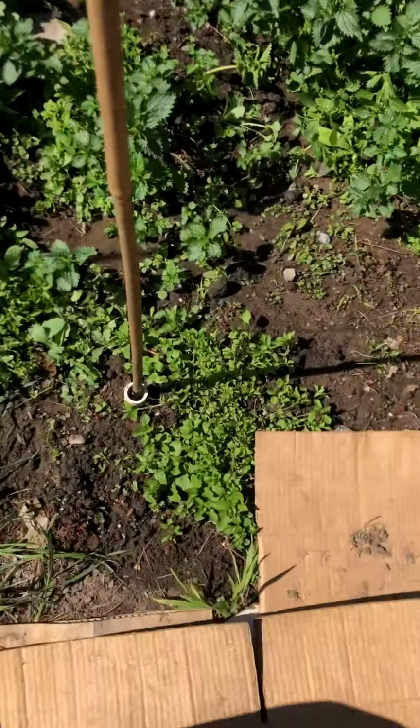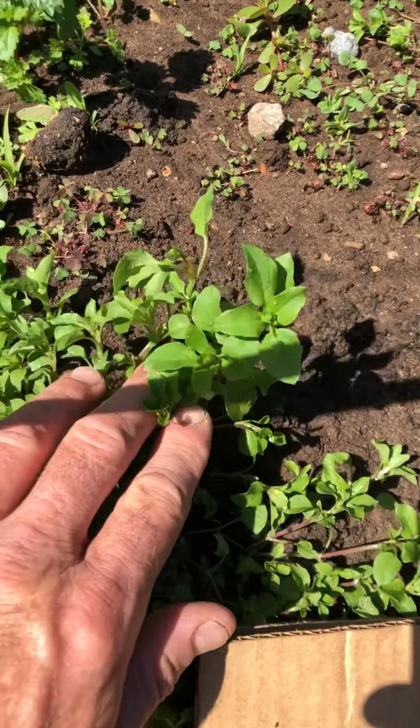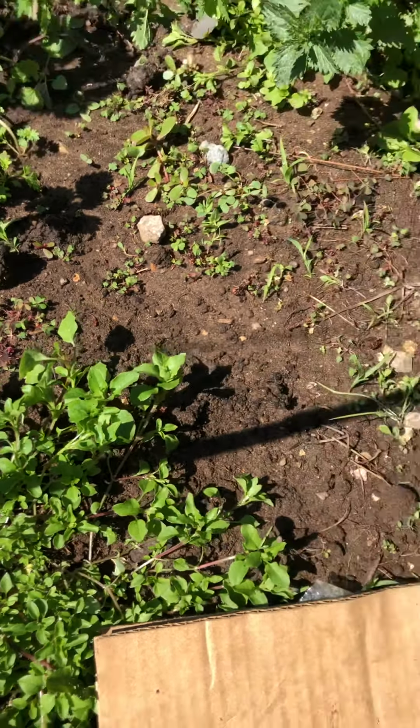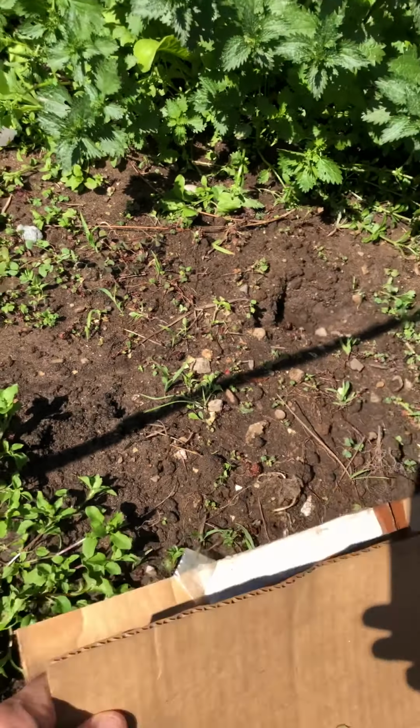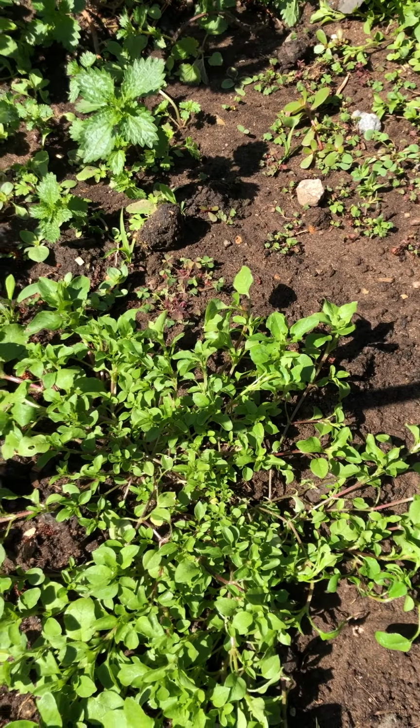Some chickweed was a surprise. This is chickweed right here. And you know it's chickweed from other plants because it'll have a white flower. Stellaria is its Latin name, so you'll see this white Stellaria. I think it's a 5-petaled flower.